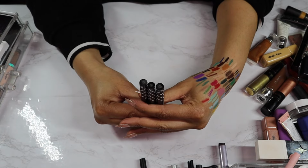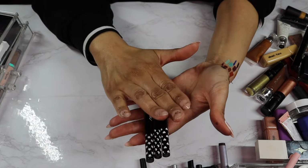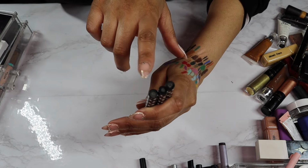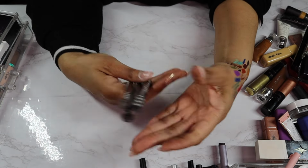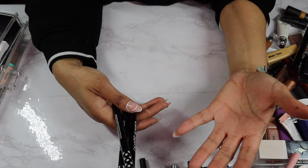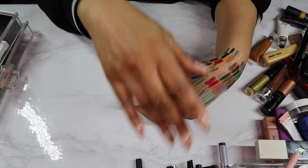My problem with these guys, they are so pigmented. I've used these in video, like in pictures and stuff on Instagram, and I had a time getting these off of my face. Look, they have like dust on the top right here. That's how little I use these. They are like glue. They're like ink. They're so hard to get off. And so though I really love these, I had such a horrible time getting them off my skin that they scared me off. And that's why they don't get used.